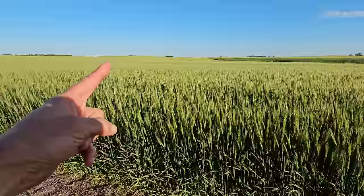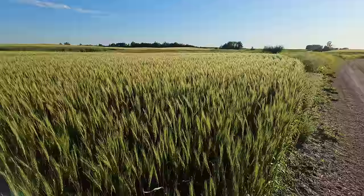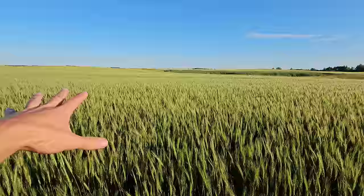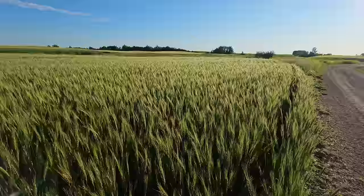It's probably about waist height right now, and there is a few that are trying to shoot up. It's probably still going to gain a little bit more height. It's very thick. Maybe too thick. It has been a little dry up here as well. There's a few spots out in this field that's starting to heat wave a little bit, which tells you that it's starting to get a little dry. It's slightly concerning, but looks like it's going to be a really nice crop. So I'm pretty stinking excited about it.